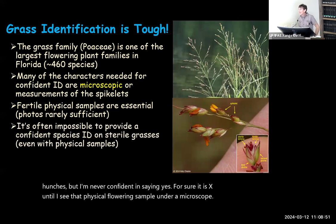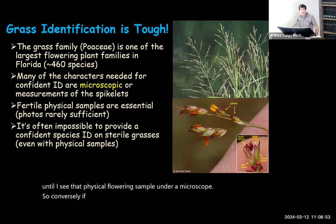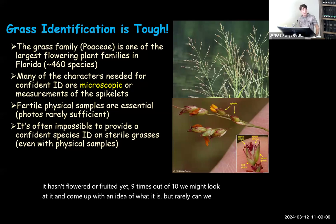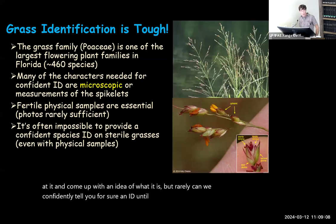Conversely, if you've got a grass that doesn't have a seed head, it hasn't flowered or fruited yet, nine times out of 10, we might look at it and come up with an idea of what it is, but rarely can we confidently tell you for sure an ID until we've got that seed head present.